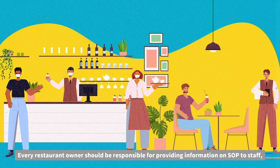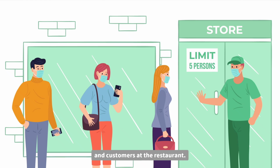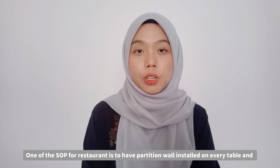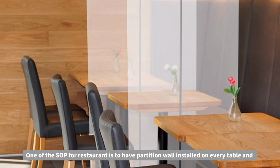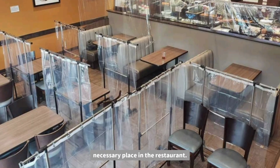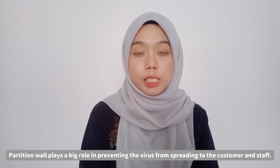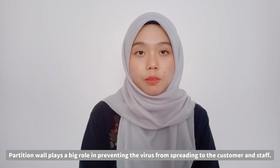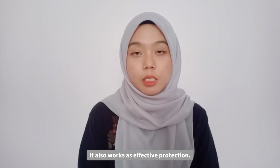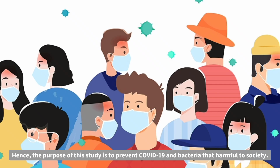Every restaurant owner should be responsible for providing information on SOP to the staff and customers at the restaurant. One of the SOPs for restaurants is to have partition walls installed on every table and necessary place in the restaurant. Partition walls play a big role in preventing the virus from spreading between the customers and the staff. It also works as effective protection. Hence, the purpose of this study is to prevent COVID-19 and bacteria that are harmful to society.